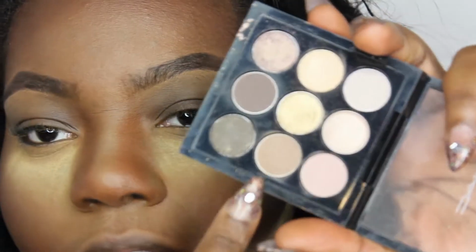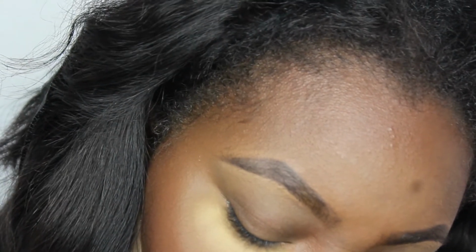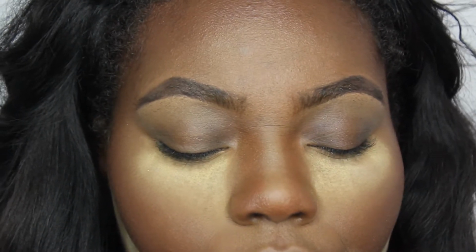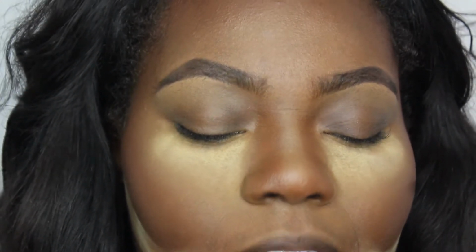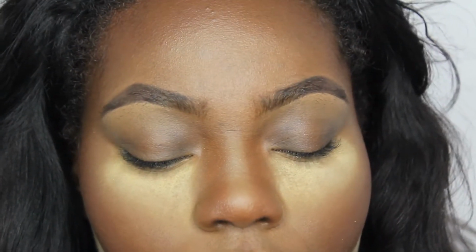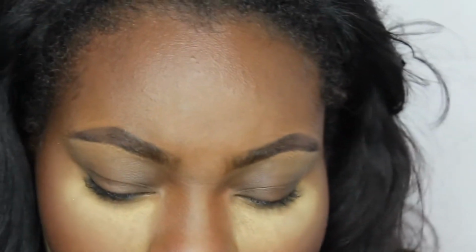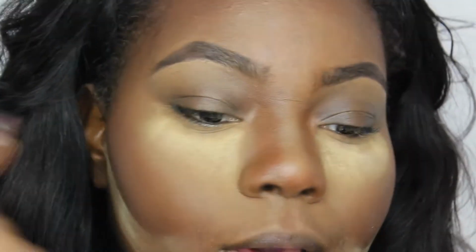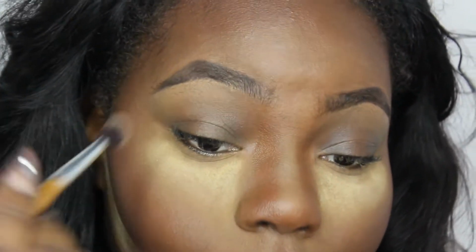So that's done. I'm gonna take this soft brown color right here. I'm not sure of the name, but it's in the MAC Times 9 Amber palette. I'm going to take it on the brush, and this is going to be my first transition color. This is the first time I'm using this color as a transition color, so bear with me, guys. So I'm going to blend this through the crease, like so.